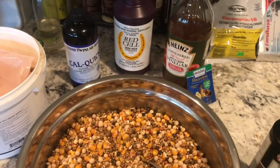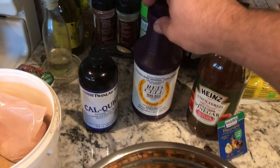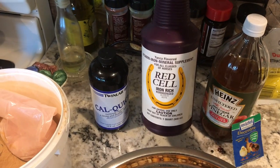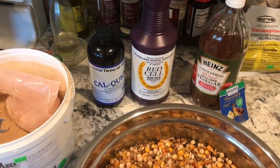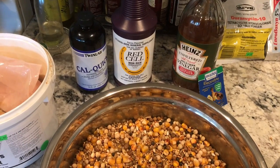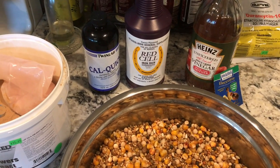Some of the other things I use primarily is the Red Cell. I got this off of Dr. Lamberton's YouTube page. He uses it quite a bit. I love it. I love the smell. The birds seem to love it. The moment I put it down, they seem to go after it more than anything else.